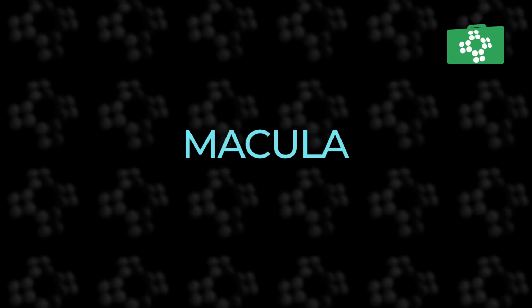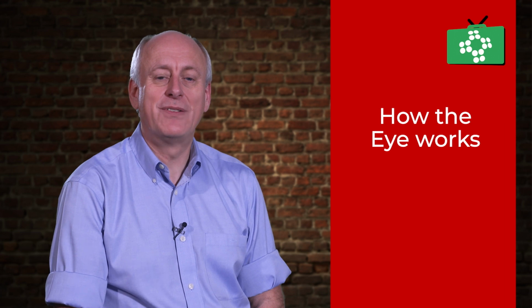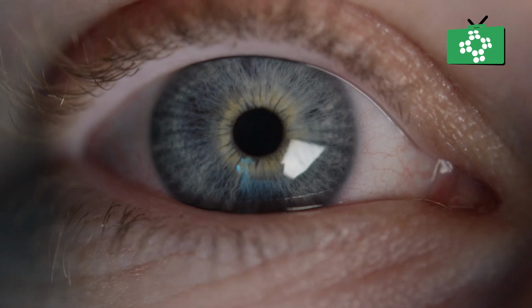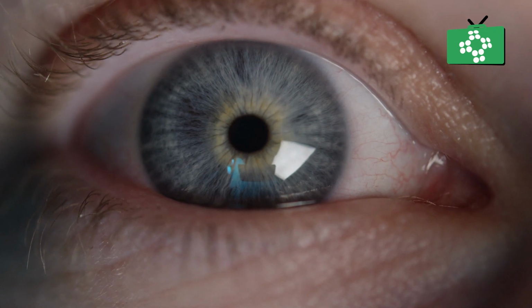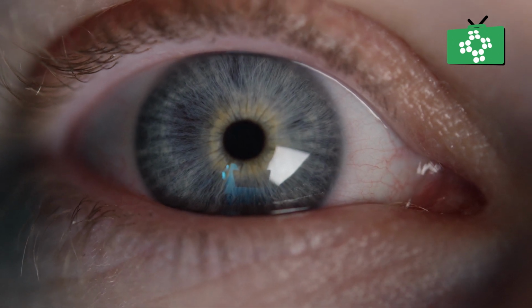These cells are responsible for converting the light that enters the eye into electrical signals that the brain can interpret as images. At the center of the retina is the macula, a small area that contains a high concentration of cones and is responsible for our central vision. Around the macula is the peripheral retina, which contains mostly rods and is responsible for our side vision.